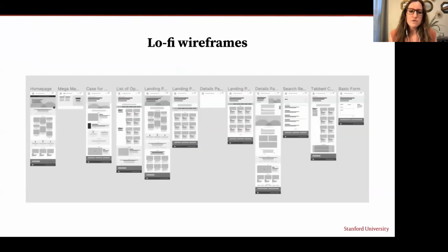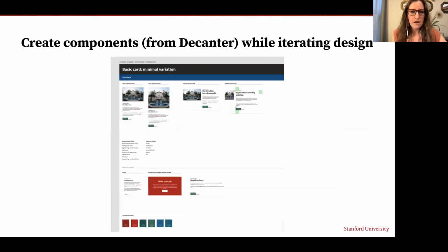We were also starting to do some lo-fi wireframing to start pulling in the content we were starting to imagine needing on the site, and just doing simple wireframes to think about how we could accomplish that on the various pages that we were starting to develop. So this sketching we started doing in Figma. And that is also where we started pulling in potential components that could solve for some of these content needs that we have.